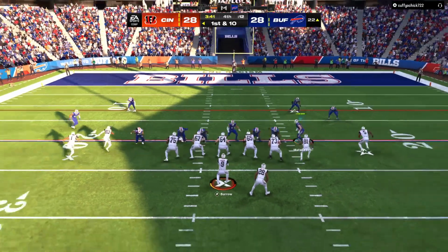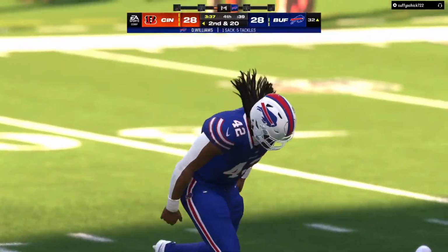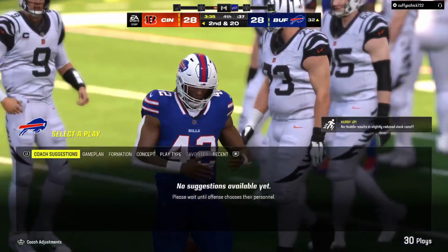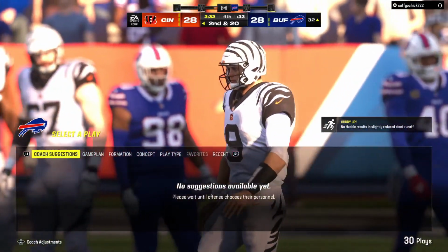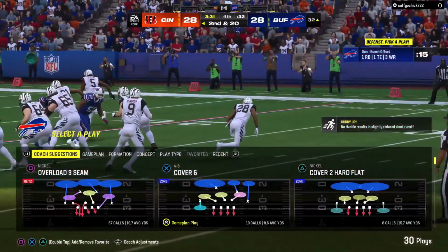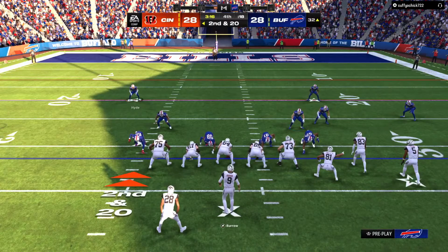They will throw on first down with Burrow. And he's going to be taken down here. A sack back at the 32. That's Dorian Williams who got there for the sack. Defensively on the previous play, they gave up a pretty good chunk of yardage, but right there they got a good portion of it right back.